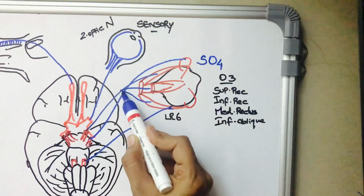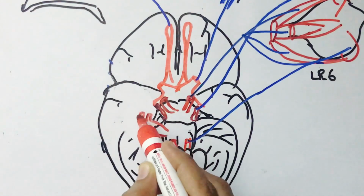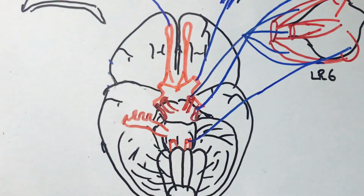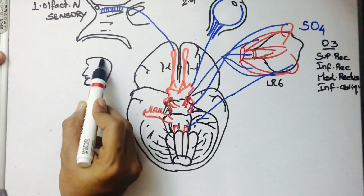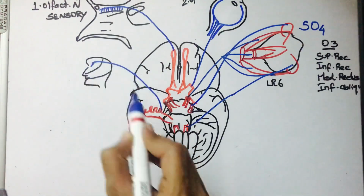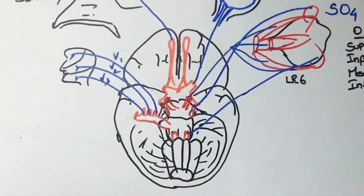This is the third nerve supplying superior rectus, inferior oblique and medial rectus. Moving back to the fifth cranial nerve, trigeminal. This nerve is a mixed nerve, which is both motor and sensory. The sensory component, we have three divisions: ophthalmic, maxillary and mandibular. They supply the skin of the face.